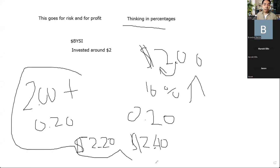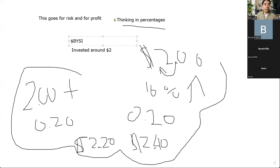And I just want to make sure also that everyone was able to execute on the trade. If you were not, totally fine. I just want to know actually how you did. Like, was it easy to execute? Press the buy button. I sent you guys a video on how to do it.